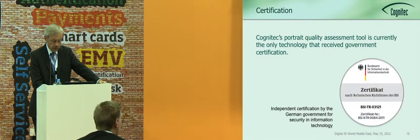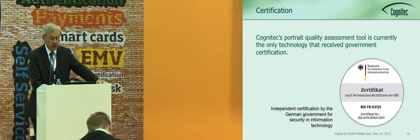Okay, let me skip this. Just want to mention that this product for photo capture and QA is currently the only product on the market that has got a government certification. We got this from the German government.